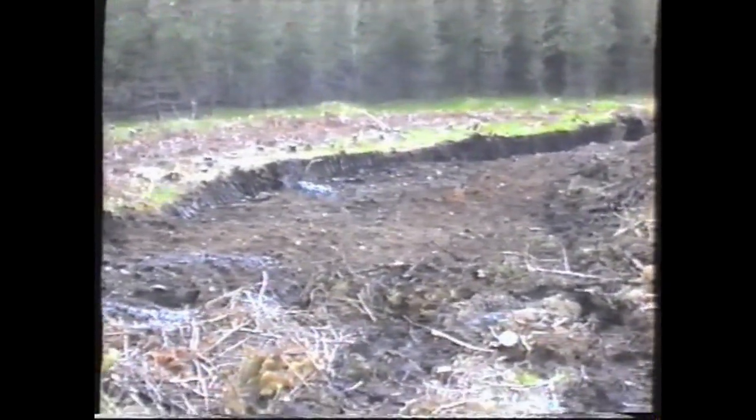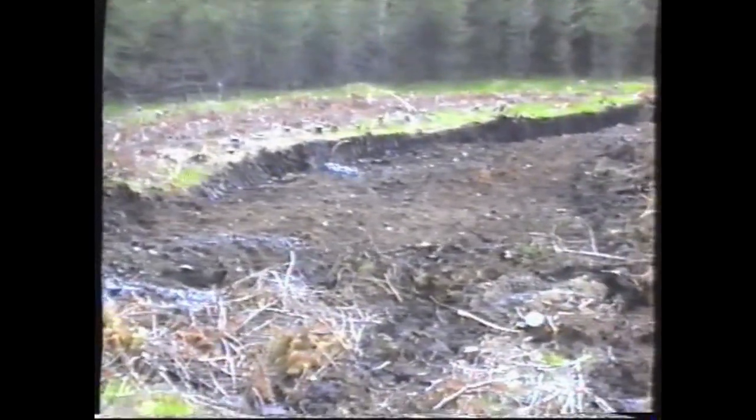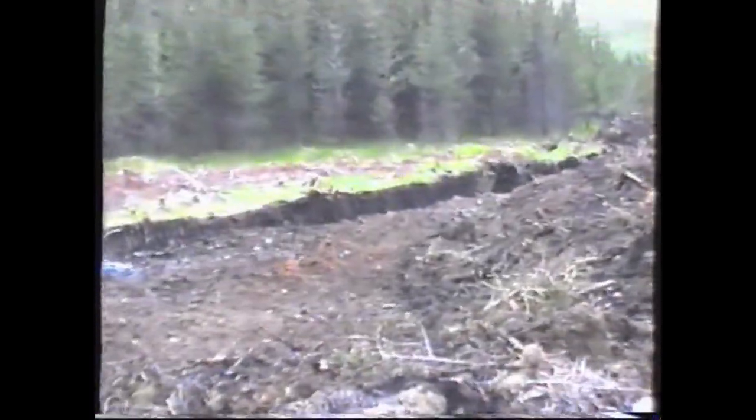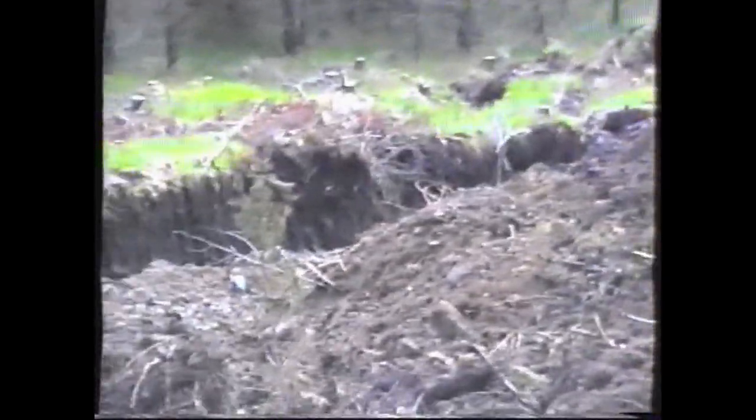It's not too bad where I'm sitting just now. There's only a foot of peat and roots and that, but quite hard. But down there, there was about 8 feet of peat. And that's what's in front of me there.